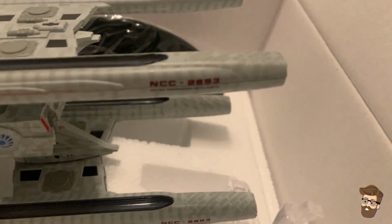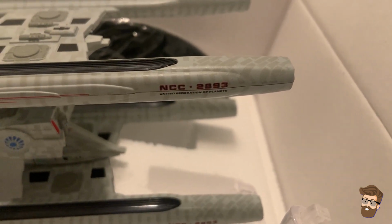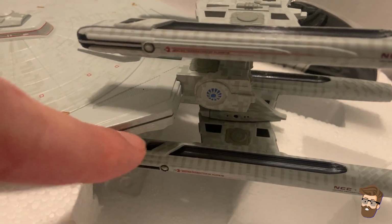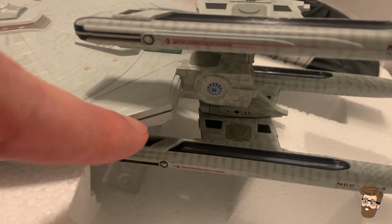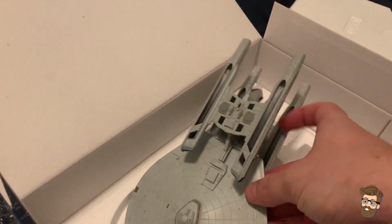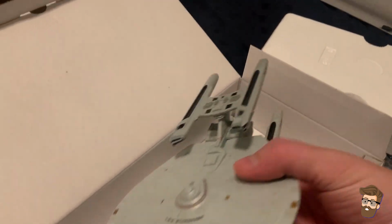My phone will let me do. There we go. You can see NCC 2893, Non-Federation planets. I do see, just without even taking it out, there's a little bit of a gap here in the seam on the Stargazer, on the saucer section. And the Stargazer, like I mentioned, kit bash.